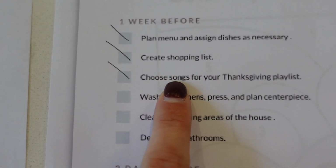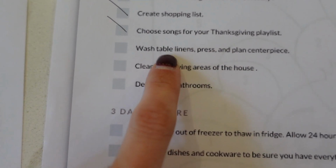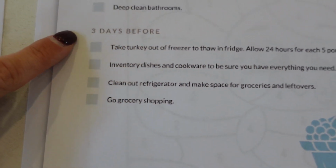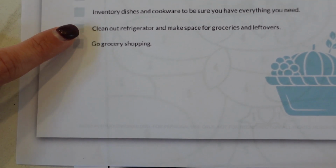And I liked this list over here. This is a Thanksgiving to-do list, because it helped me think of ideas that I need to do ahead of time to make sure the day goes smoothly. And this list over here, my grocery list, is specifically just for Thanksgiving Eve and Thanksgiving Day.